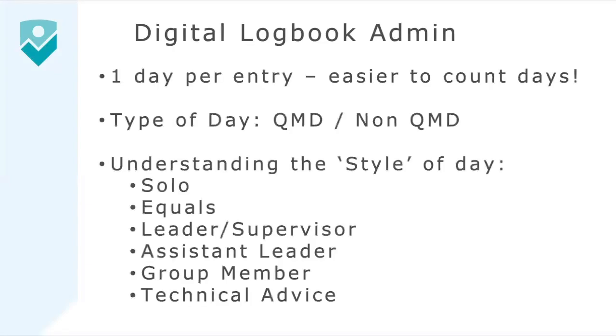So to finish off then, the last little section is a little bit of housekeeping around the digital logbook and what we'd like to see. So first of all, one day per entry, which just makes our life easier to count. So when you add a day or add an entry into the digital logbook, you can select the length of time it took, from a few hours up to 8+ hours through to 2 days, 3 days, and so on. You can add it like that. It just makes our life and your assessor's life a little bit easier if you just add a day at a time. So one entry, one day.